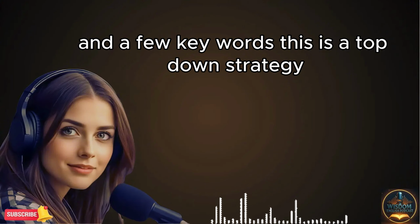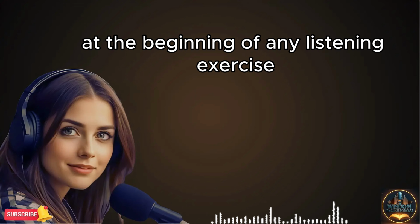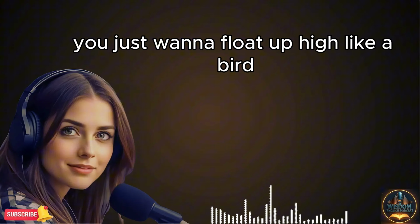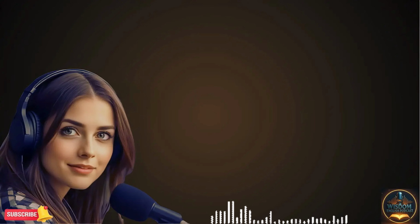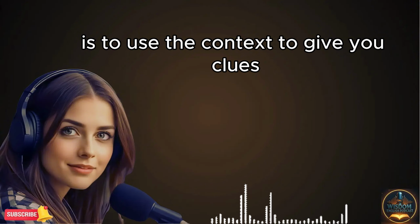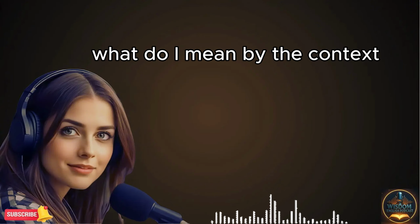This is a top-down strategy, and it's really important to use it at the beginning of any listening exercise or whenever the scene changes in a movie. You just want to float up high like a bird, look down, and listen for the bigger picture. The second top-down strategy is to use the context to give you clues. What do I mean by the context?